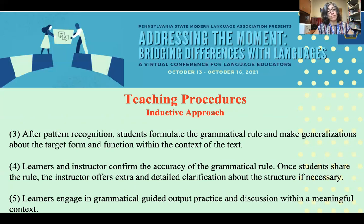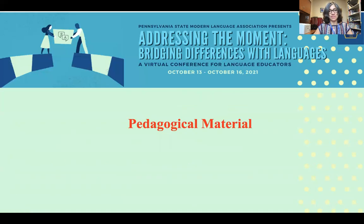Learners and instructor confirm the accuracy of the grammatical rule. Once students share the rule, the instructor offers extra and detailed clarification about the structure if necessary. Learners engage in grammatical and guided output practice and discussion within a meaningful context, which means once we talked about the rules, we talked about when we're in this context, we're using ser, and when we are, let's say, talking about location, we're using estar. Once we figure that out and we declare the rules, then we engage in guided output.